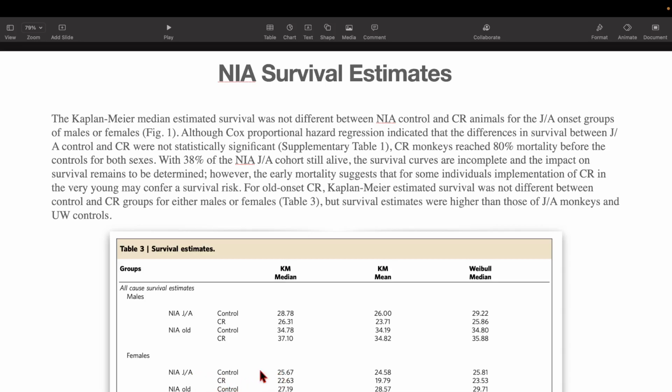For males, we'll also see the same thing play out for females. And we can see here the control group 25 versus the calorically restricted group 22 years. The control group here 24 years versus 19 years for calorically restricted. And then for the control group 25 years versus 23 years calorically restricted. So what we can see from this is that caloric restriction, at least in rhesus monkeys, starting caloric restriction in juvenile and adolescent age actually decreased their survival overall.